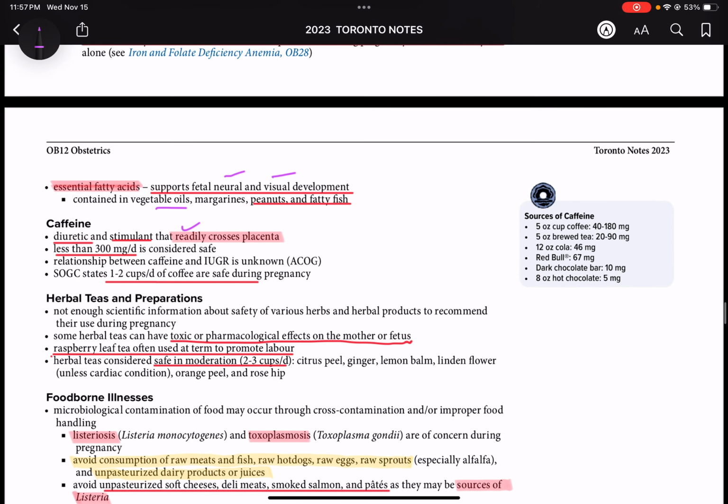Caffeine is a diuretic and a stimulant, and it readily crosses placenta. You don't want your baby to be receiving diuretics and stimulants. So you have to control its amount. You have to restrict its intake. Less than 300 milligrams per day is considered safe. And that would be 1 to 2 cups per day. In pregnancy, it is considered to be safe.